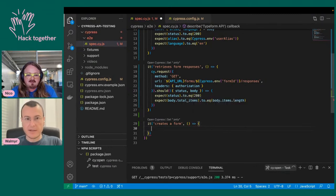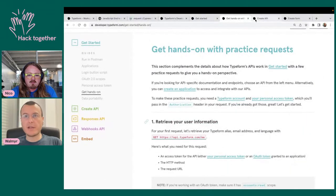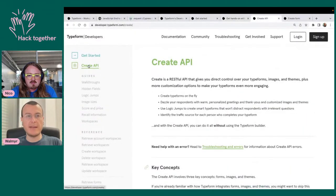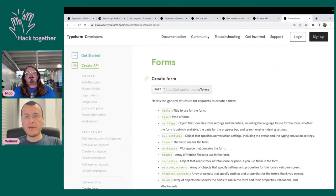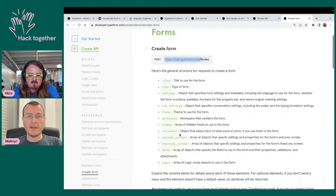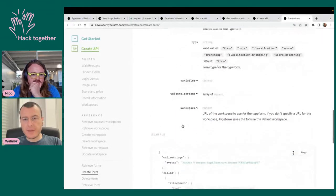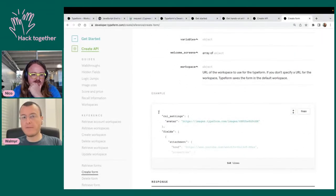If we go to the documentation, we have the create API, where we can send a request to api.typeform.com/forms. There are some mandatory fields and some that are not. These are all the fields, and here in the docs we have an example of the body of the request.